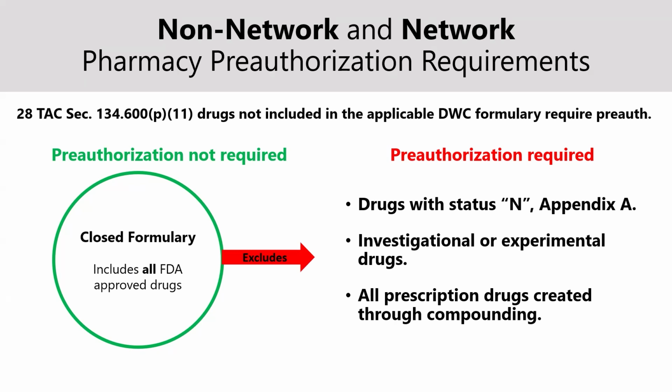So if you're on the left-hand side, you do not need pre-auth. If your drug is on the right and you're writing a prescription for that drug, know that if it's a drug with a status of N, you find that in Appendix A of your Official Disability Guidelines. Or on our website, there is a list of N status drugs free and available to you to know which drugs need pre-authorization. Investigational or experimental drugs, or all prescription drugs that are compounded. So it doesn't matter if the ingredients in that compounding solution are not N drugs, just because they're compounded, that means you need to get pre-authorization. So this is just an illustration for you to understand how the formulary works for both network injuries and non-network injuries.